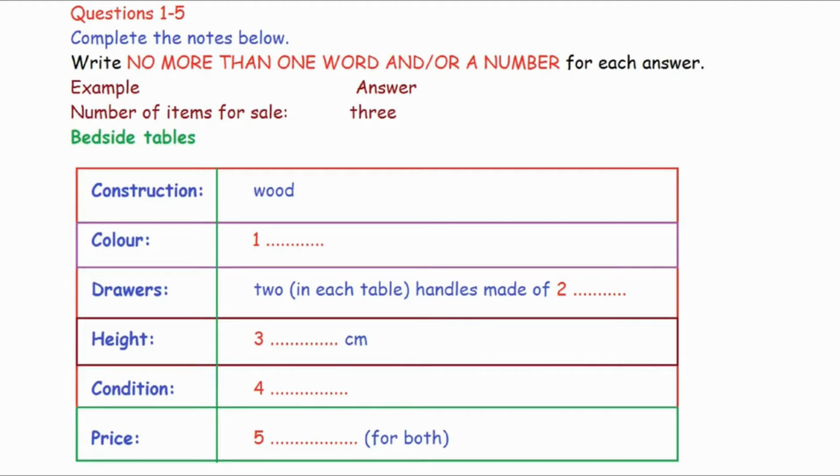Thanks. Just a couple more questions about the bedside tables. What condition are they in and how much are they? They're in perfect condition. There isn't a mark on them. I had them painted professionally, you know, so the finish is much better than you'd normally expect. As for how much, I think £15 each would be fair, but I'll only sell them as a pair, so that's £30 all up.